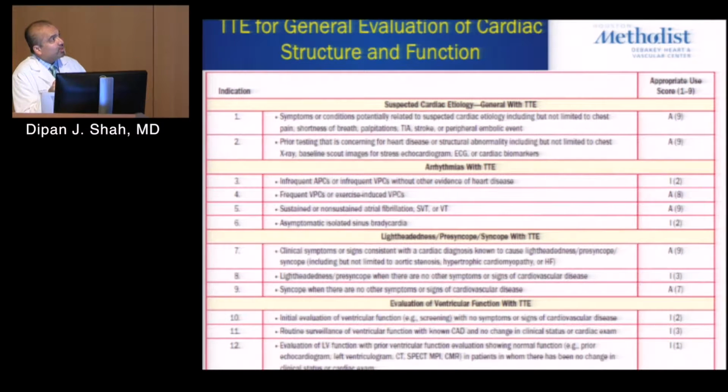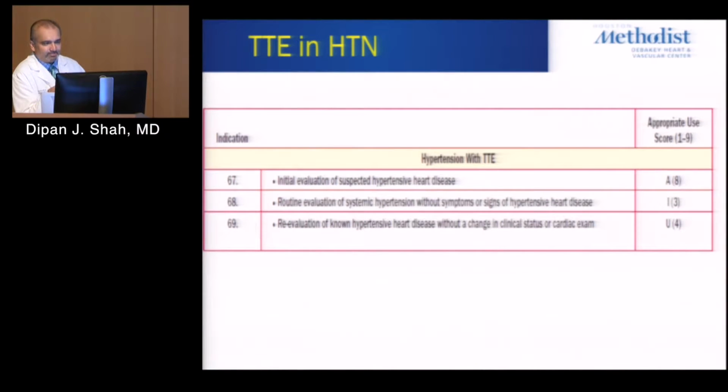But some inappropriate indications for echo would be somebody who has infrequent PACs or PVCs without any other evidence of heart disease. So just simply seeing some PVCs on a monitor is probably not an appropriate indication to get an echo. Somebody who has asymptomatic sinus bradycardia in isolation, that probably also is not an appropriate indication for getting an echo. So again, you can pull these documents up and look at all of these things, but this gives you kind of an idea of the flavor of what are considered appropriate things and what are considered inappropriate things.